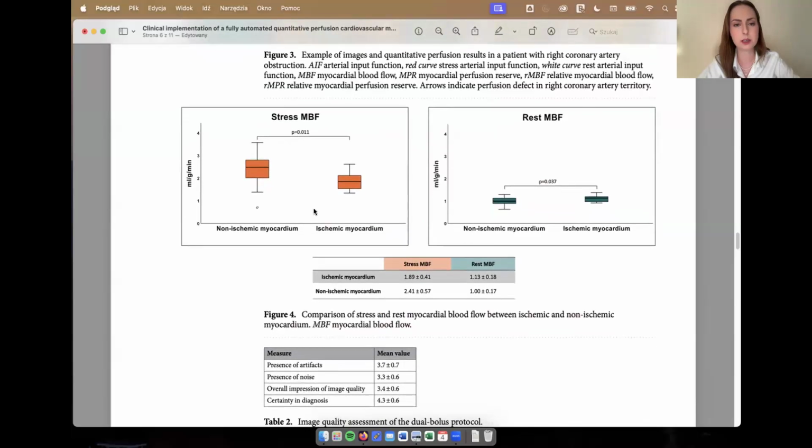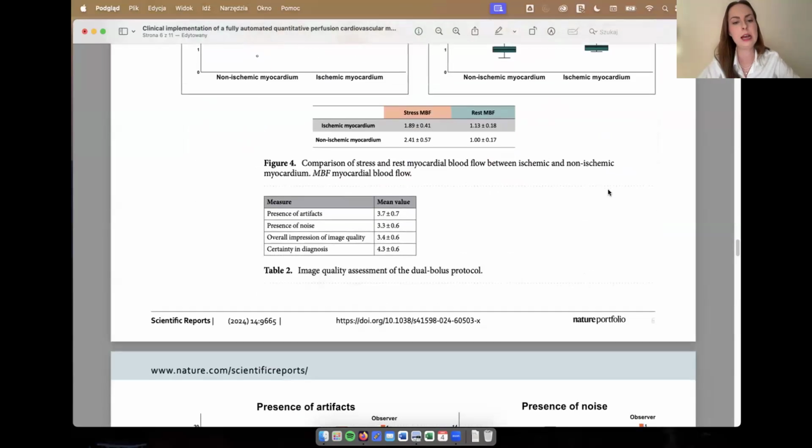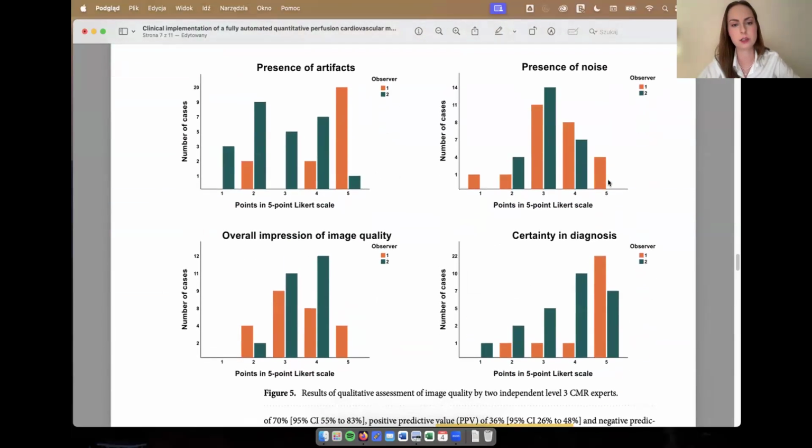We compared stress MBF values in ischemic myocardium, so myocardium supplied by a coronary territory which was obstructed, and the value of stress MBF was significantly lower. The value of rest MBF was slightly higher in ischemic myocardium. Regarding the quality of the images, all of them were graded by the two experts at least moderate quality. And regarding certainty in diagnosis, most of the cases were graded with good to excellent certainty.